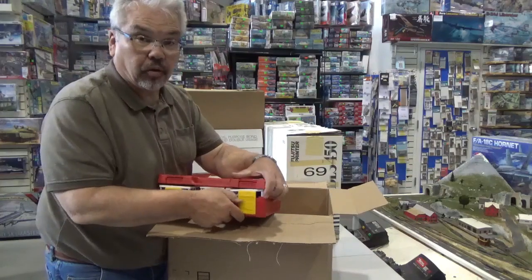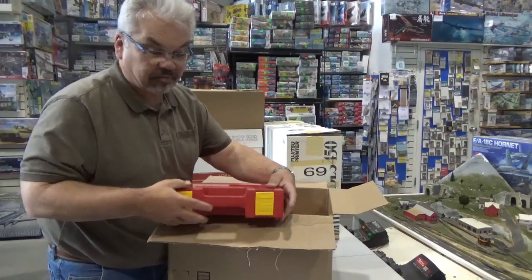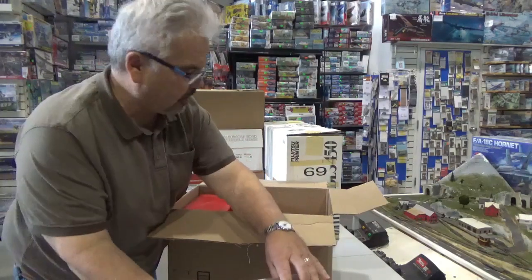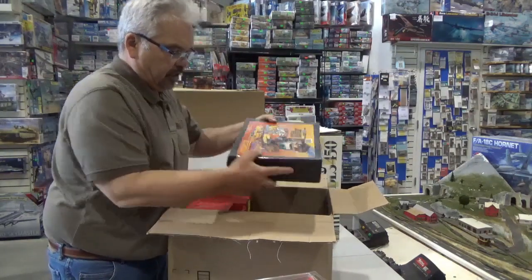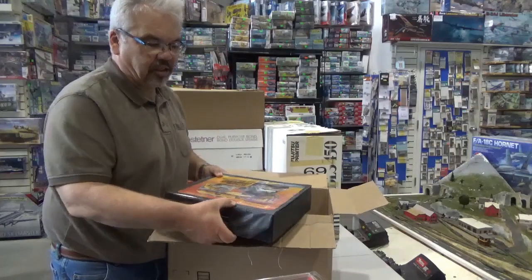So it's really cool stuff, if you're into this stuff. There's a whole Matchbox carry case, man. Even the case for this one kind of takes you back.